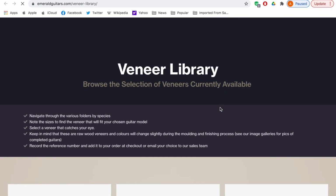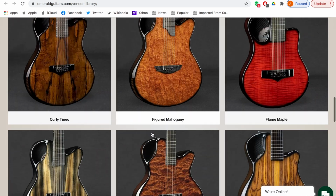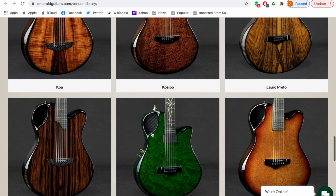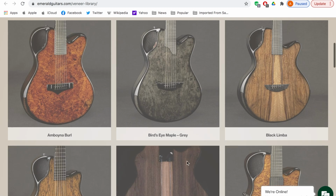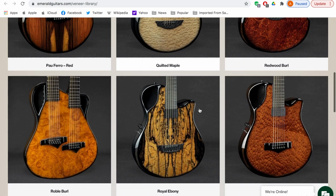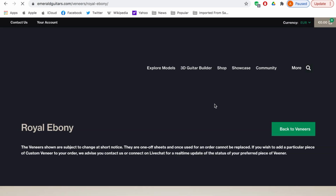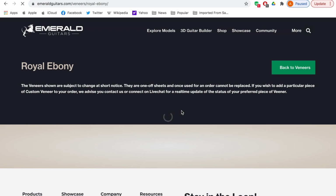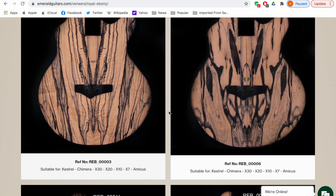So let's just open that up. And as a customer, I can go in and choose the actual piece of veneer, or book the actual piece of veneer that I want on my guitar at this point. Yeah, so I would like the whole experience to be very personal, and I like the idea that somebody can buy the actual piece of wood rather than just buying a species. I think it's quite common that you choose a species, and then you're trusting the manufacturer to choose the right piece of veneer, or wood, for you.